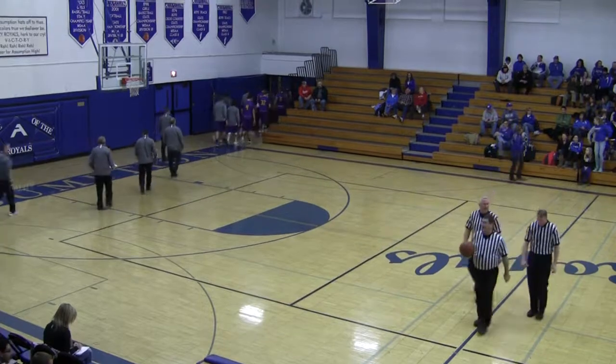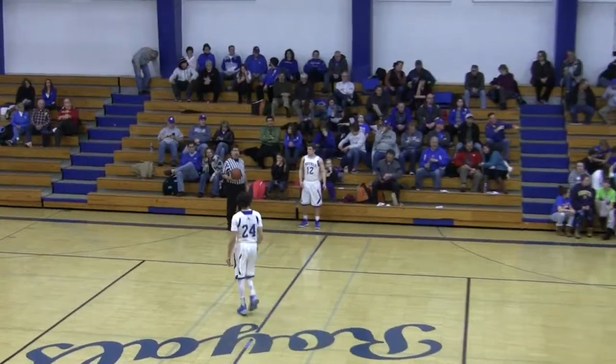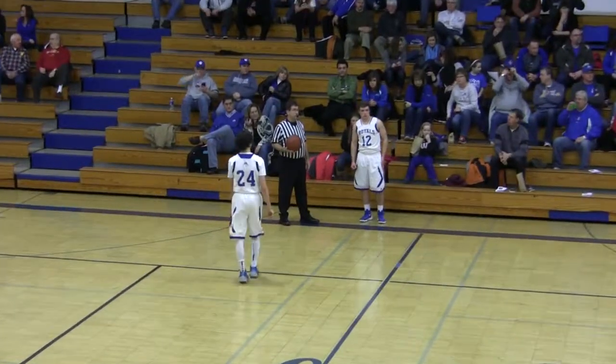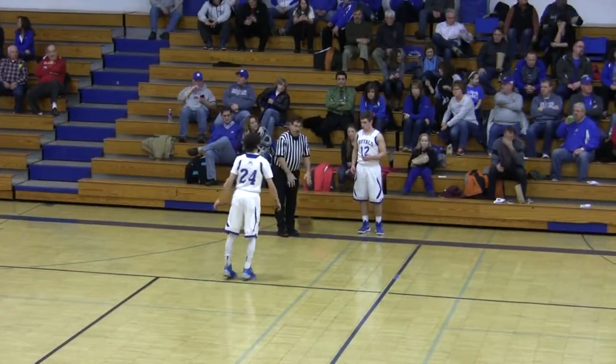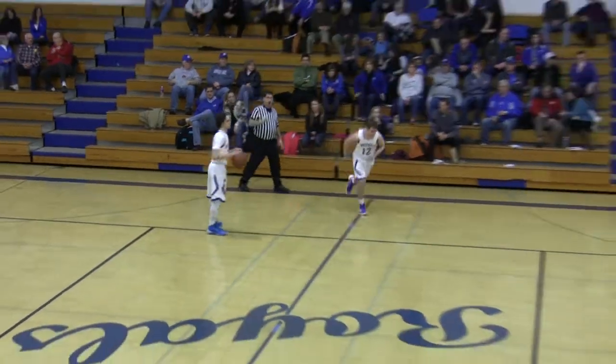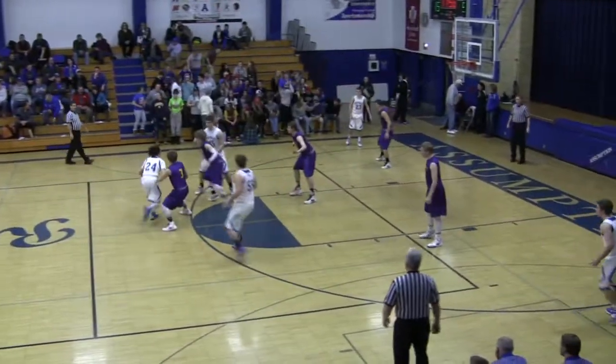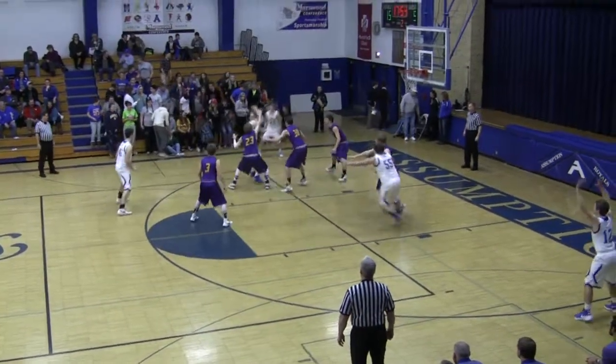The Assumption Royals 15, the Panthers of Pittsville 9. So the Royals with the 6-point lead heading into this final 18 minutes of half number 2. And they will have possession as they this time now go from left to right towards AM 1320 on your radio dial. Still the 2-3 zone going to be employed by the Panthers.